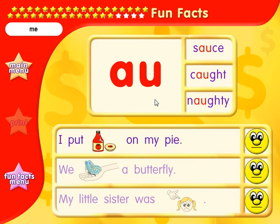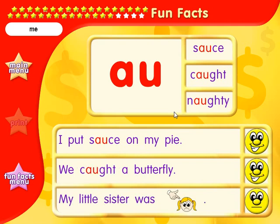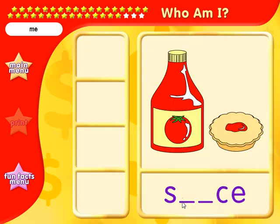Use these words to complete the sentences below. I put sauce on my pie. Sauce. We caught a butterfly. My little sister was naughty. Naughty. Who am I? Choose the correct blend of letters to complete the word.